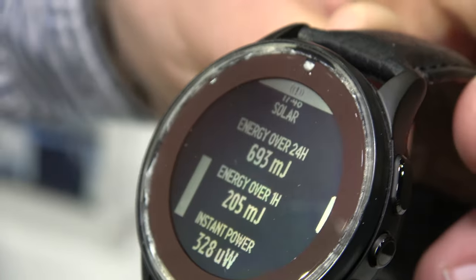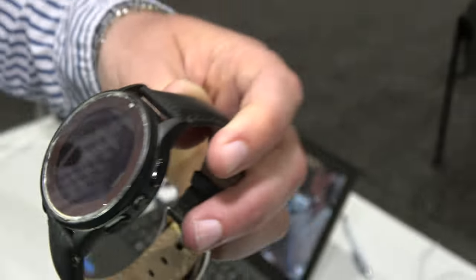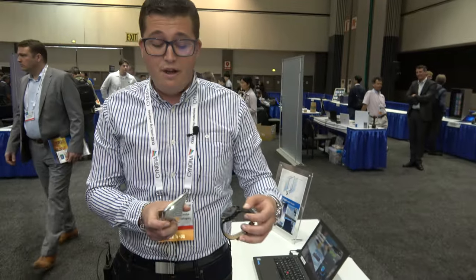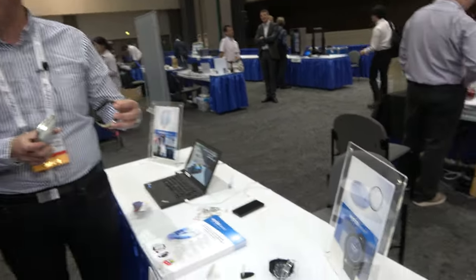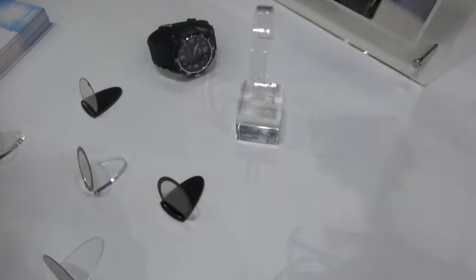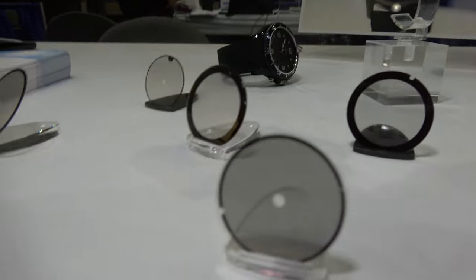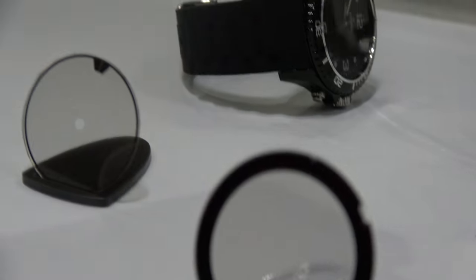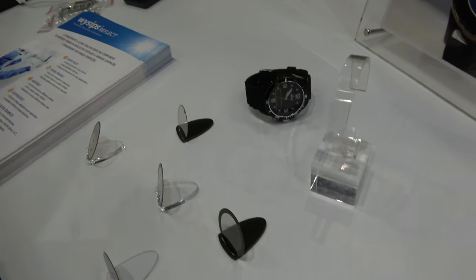So can you talk a little bit about the efficiency of your solar cell and how it is different from what is available out in the marketplace today? Yeah, sure. The difference with what is already available as solar cells for watches, for example, is that our device is transparent, so it keeps the aesthetic of what is behind. So the customer does not need to modify his product in order to have a solar cell in his product.